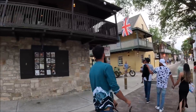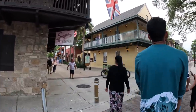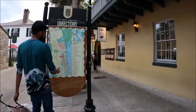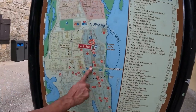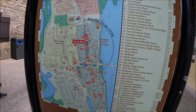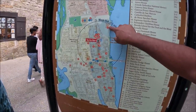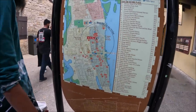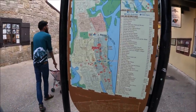You're walking through the old town here. Let's go. We are here. This is St. George Street. Oh, what a castle thing there? Right there? Castle. Yeah, that's a fort, yeah. Where are we going?